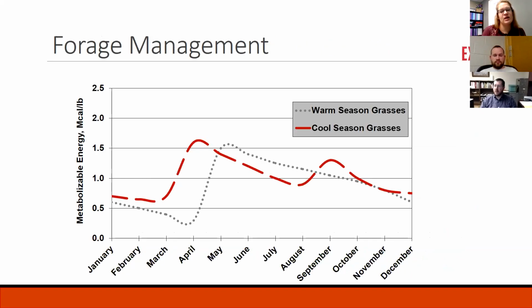If we switch it up here a little bit, I know Ben and Jace talked about the forage stuff. So now we're thinking about forages. We still have January through December on the x-axis, and we still have energy on the y. We have our warm and our cool season grasses. Our warm grasses are in the dotted gray line, and our cool are in the striped red. If you look at those, our peak energy is April and May.